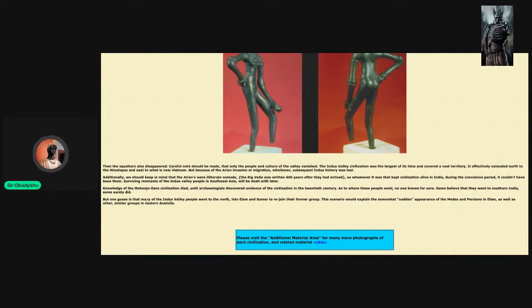Knowledge of the Mohenjo-daro civilization died until archaeologists discovered evidence of the civilization in the 20th century. As to where these people went, no one knows for sure. Some believe that they went on to southern India. Some surely did, but one guess is many of the Indus Valley people went north, into Elam and Sumer to rejoin their former group. This scenario would explain the somewhat sudden appearance of the Medes and the Persians in Elam, as well as other similar groups in Eastern Anatolia.